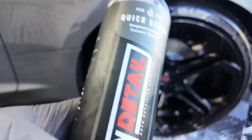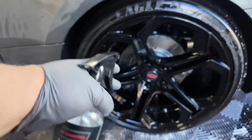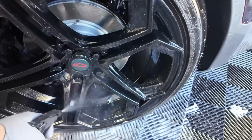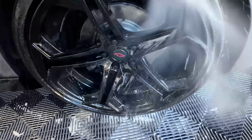And then Quick Beads, one of those products that I choose over ceramic gloss every single time because of the ease of use and the durability on this. Believe it or not, in Pocatello it has lasted close to 3 to 5 months in the harsh winter. This stuff is absolute nuts.